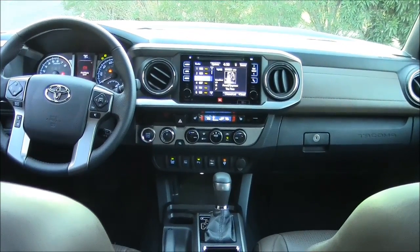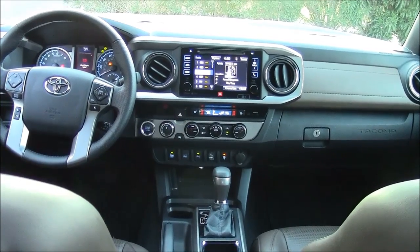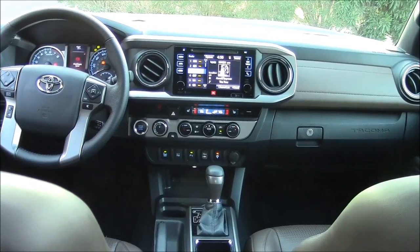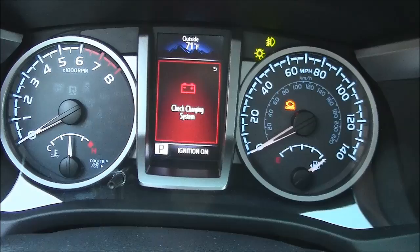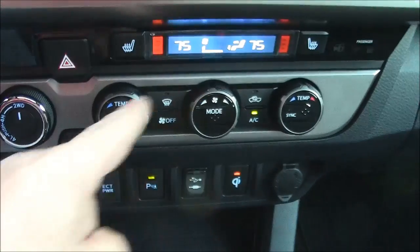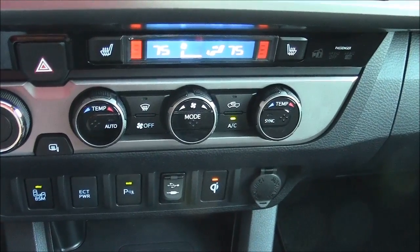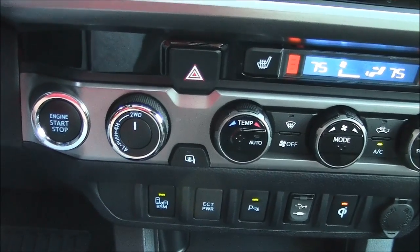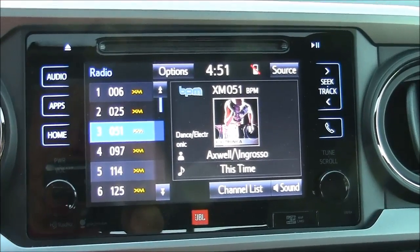For the 2016 model, we get a new and improved interior, stressing the improved. Far better than the previous version. Materials and workmanship are excellent. We have a very nice, well-designed gauge cluster. Climate control, 3 simple knobs. Doesn't get much better than that. And a simple knob for the 2-wheel drive, 4-wheel drive system right here. The upgraded audio system, very easy to use.